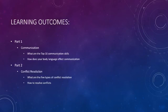So, our learning outcomes. Last week we talked about communication. What are the top 10 communication skills and how does your body language affect communication? Both very important when you're trying to resolve conflicts. Today we are, of course, talking about conflict resolution. What are the 5 types of conflict resolution and how to resolve conflicts? We'll see if we did that. It was probably after midnight when I finished this.